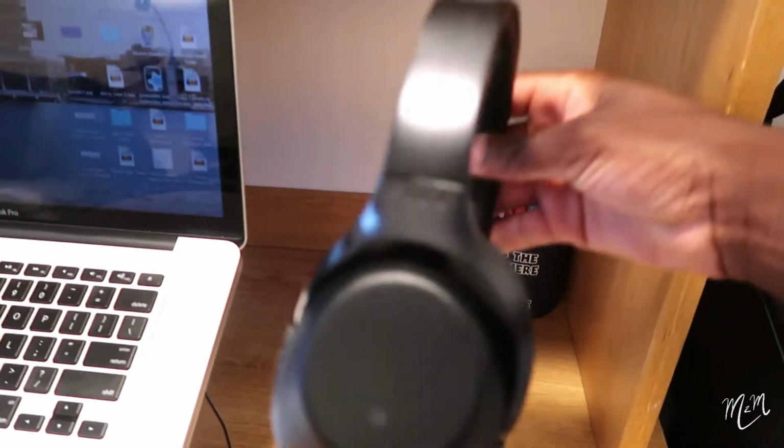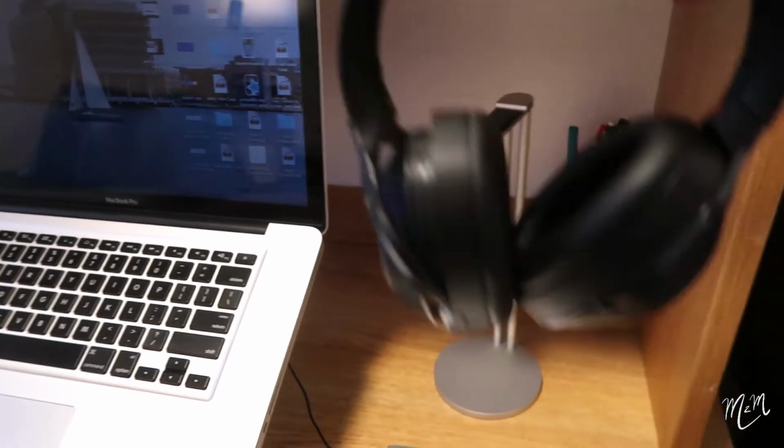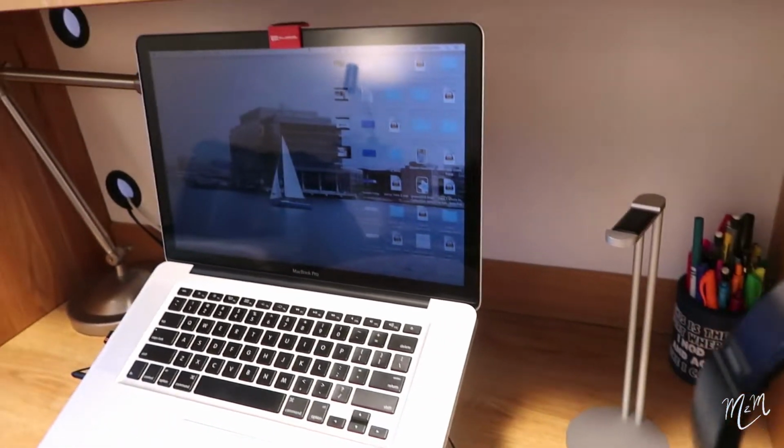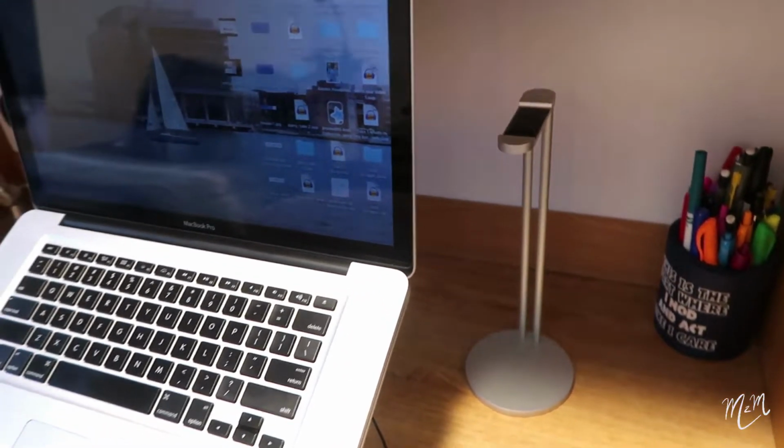I have my Sony MDR-1000Xs. They are noise canceling headphones. They're great when studying in this dorm because sometimes the residents are really loud, or I just want to tune people out. I can tune people out with that.